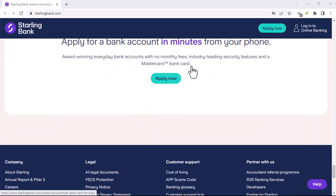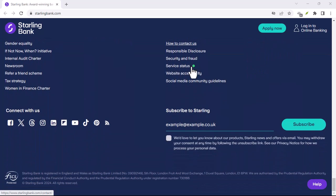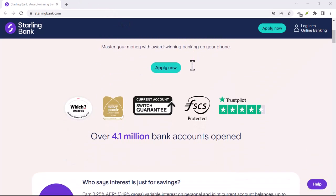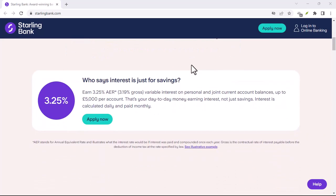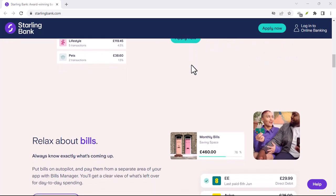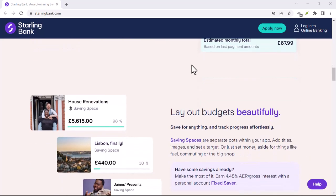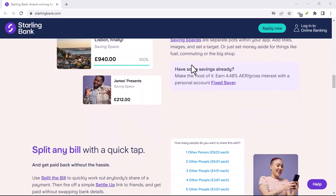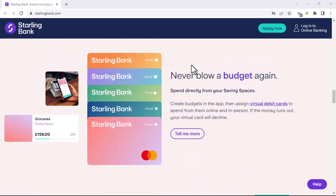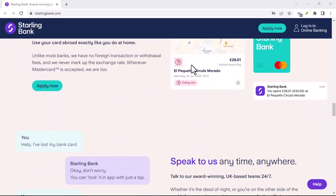Changing your email address. Your email address is another critical piece of information that needs to be kept current. It's used for communication from Starling, including important updates and security alerts. The process for changing your email address is similar to changing your phone number. Go to your profile in the Starling app, find the email address or contact details section, and enter your new email address. Starling will then send a verification link to your new email address, which you'll need to click to confirm the change. Again, this verification process is crucial for security.